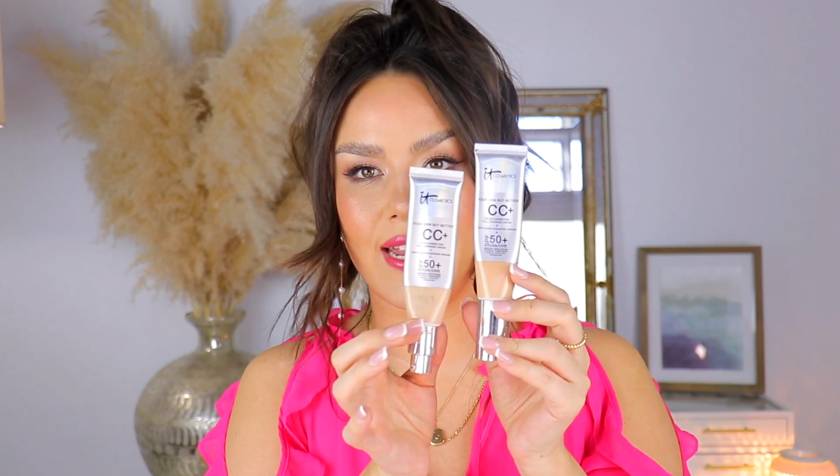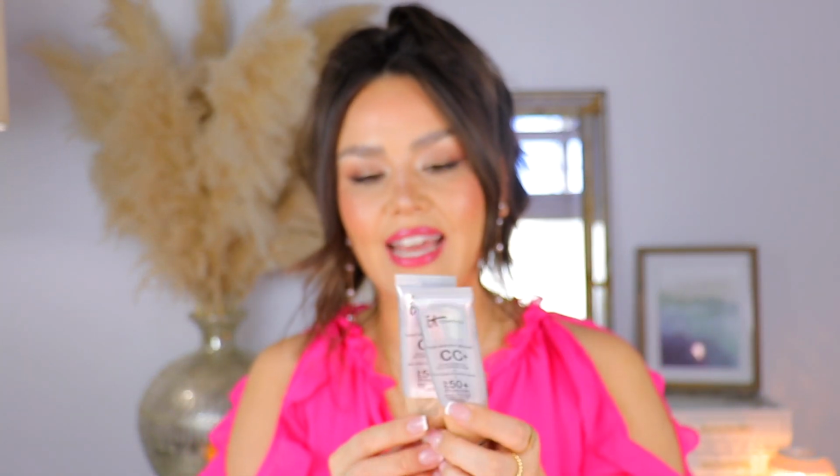I love these. I have 2 of the IT Cosmetics CC creams. We have one in light and one in medium. I do have a little bit more of medium left, but this one was pretty old. I didn't realize it was pushed all the way in the back, so I had opened another one and this one got a wee bit funky, but I definitely finished the light. I still prefer the CC Plus Illumination more than the original. That's probably one of the foundations I have used for the longest period of time. It's a product that I always go back to.